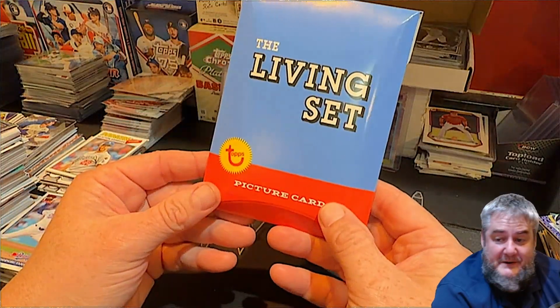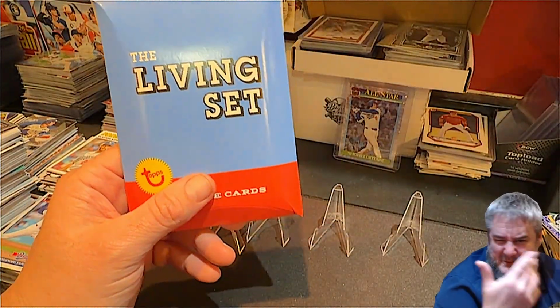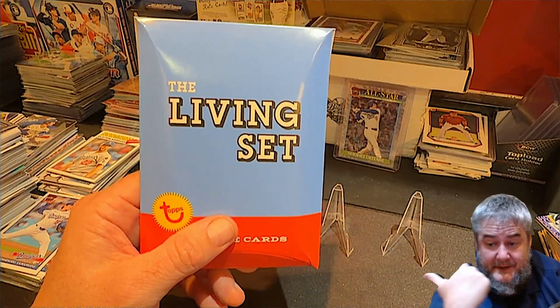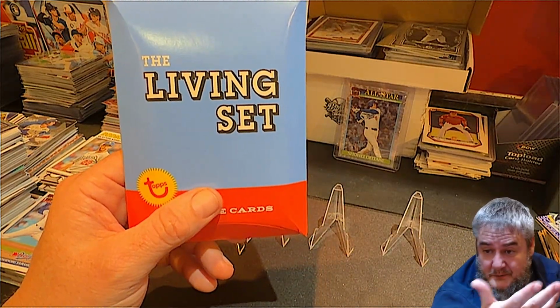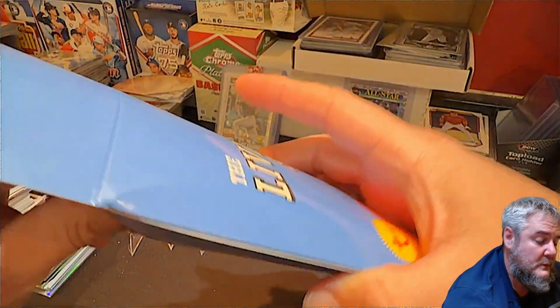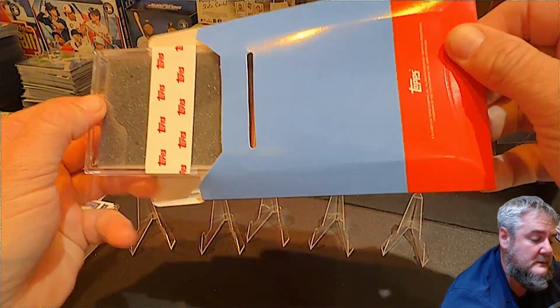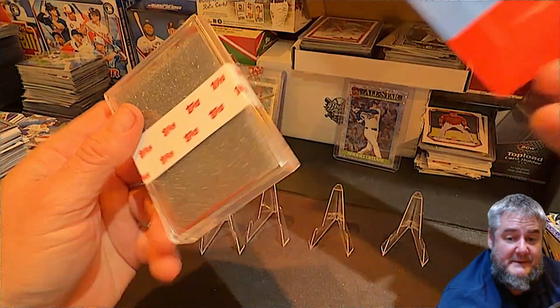Let's see what we have in here. Again, I've never opened these. This is the Tolle, I think. And over there is the Misiorowski. Let's see what we got here. It could have some auto. Okay. So, again, this is my first time doing this.